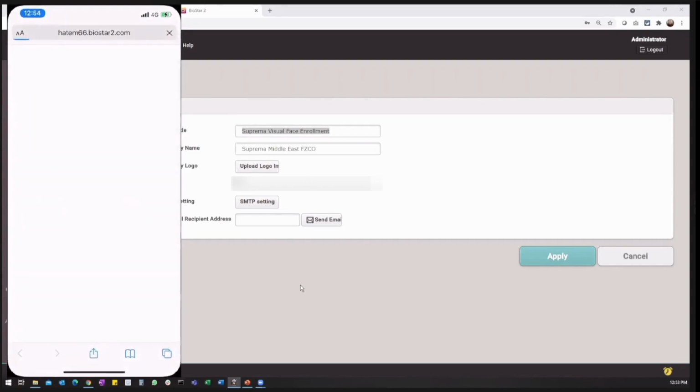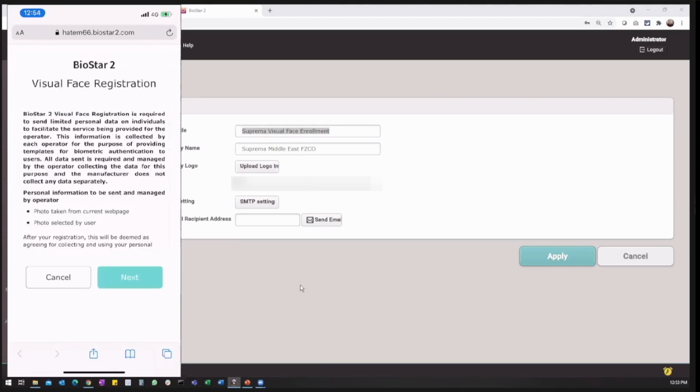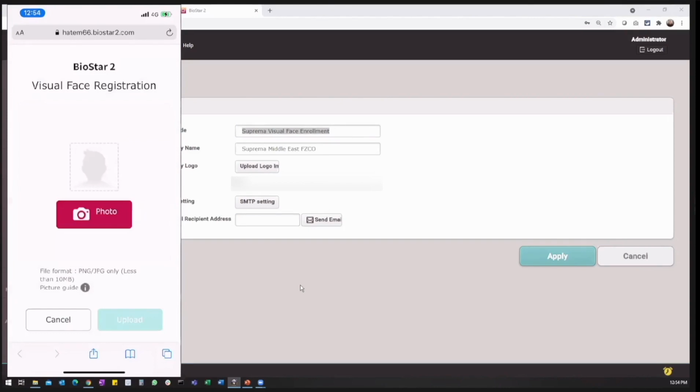Now, let's proceed further and go to the visual face registration. Here I click on it. It is going to open the link with the cloud, as you can see. Now it shows this page, visual face registration. I click register. It is going to show you some policy and then some guidance: please do not do this, do not move, do not wear a cap. We just need your face in the camera as much as possible. After I close it, I will click photo.